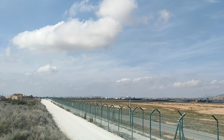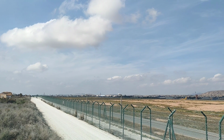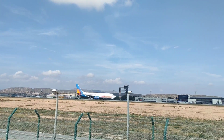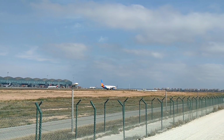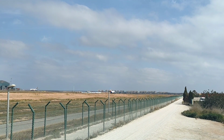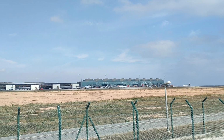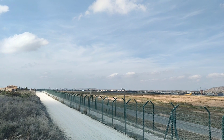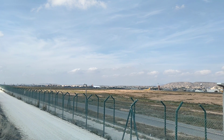Jet2 from Manchester. See, no door behind the wings. And you have another Ryanair and Iberia getting ready. Iberia Madrid, and the Ryanair that took off before was to Shannon, and the next one is to Dublin, so very Irishy.